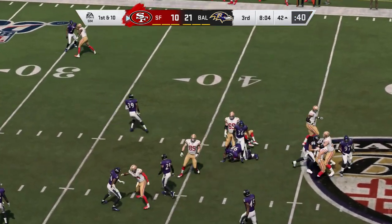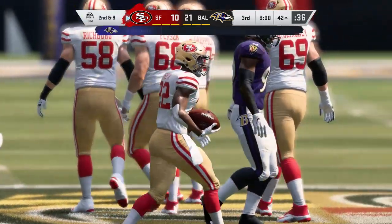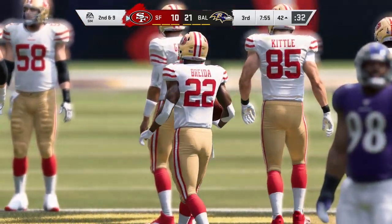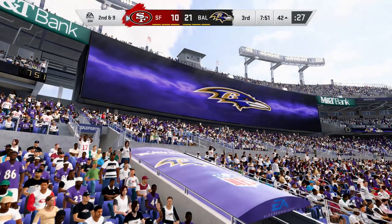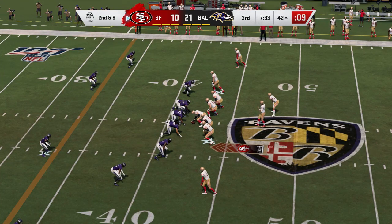They run with Breida, and they're going to get him behind the line yet again as his nightmare afternoon continues. Just a yard on the first down carry, so it's second and 9. Well, they still have time to get him established, but in my estimation, they've got to pick up the urgency here. They've got to get quickly in and out of the huddle and run off a bunch more plays.